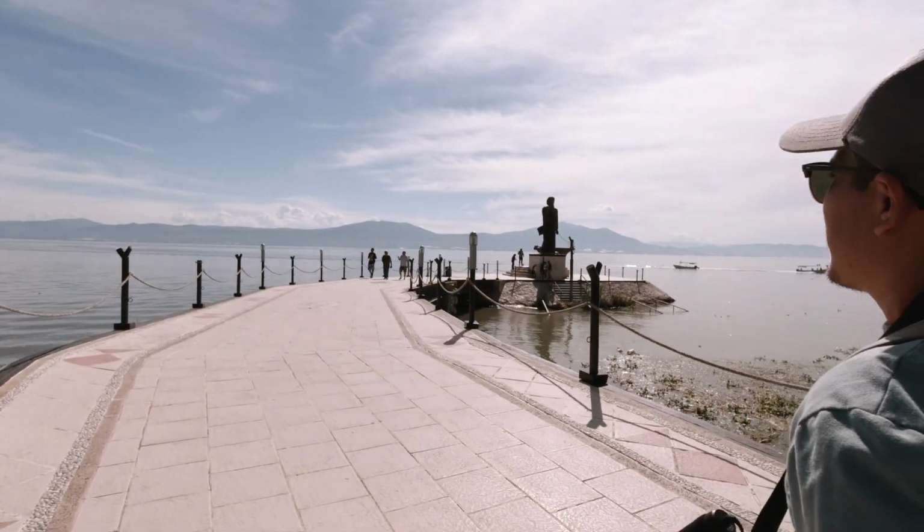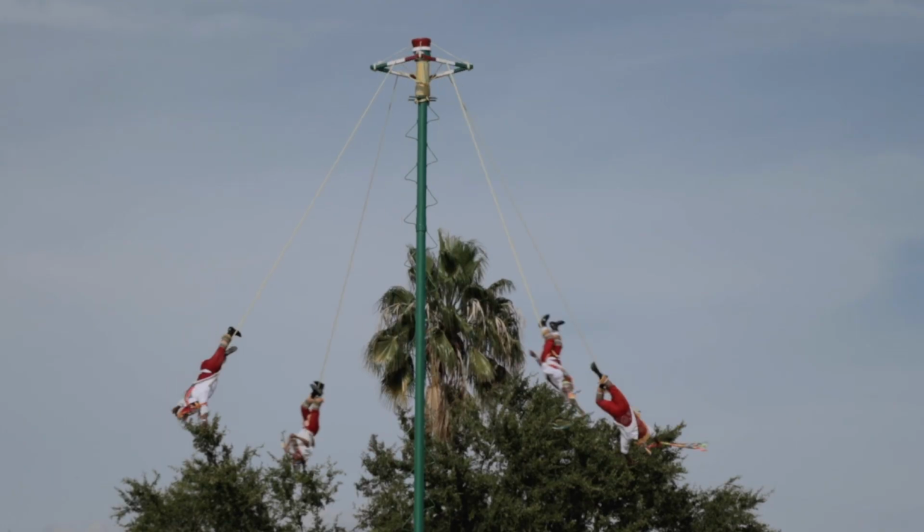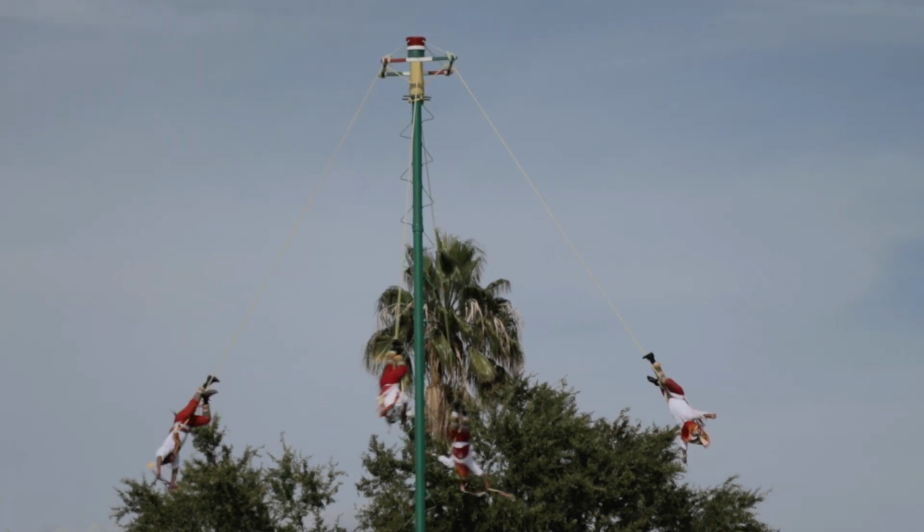So we're on the second pier that leads towards a big, beautiful monument. You could literally just come down to Chapala and spend the entire day on the Malecon. There's more than enough to see and do to keep you busy. Funny enough, we also saw the voladores de Papantla, which are originally from Veracruz, Mexico, but it seems like a popular attraction here in Lake Chapala.